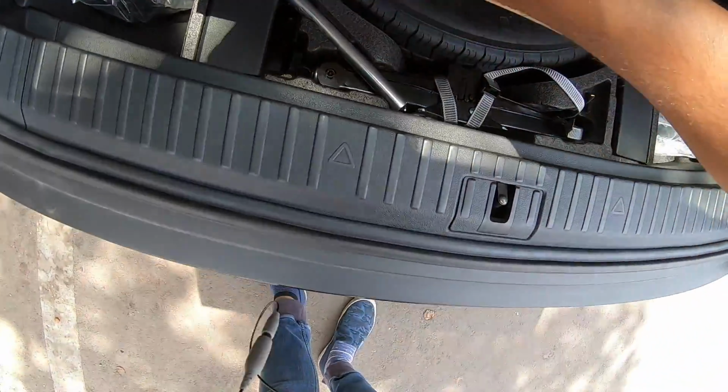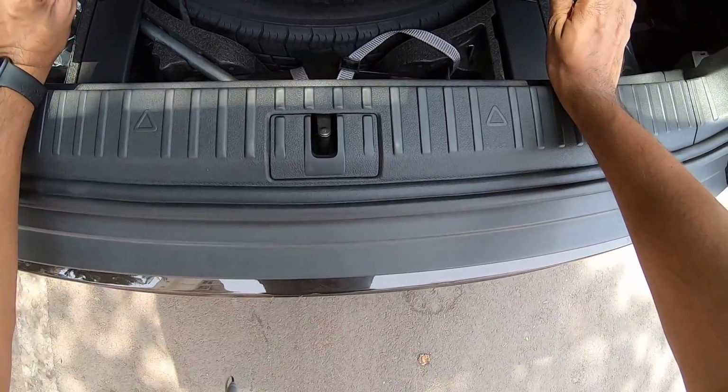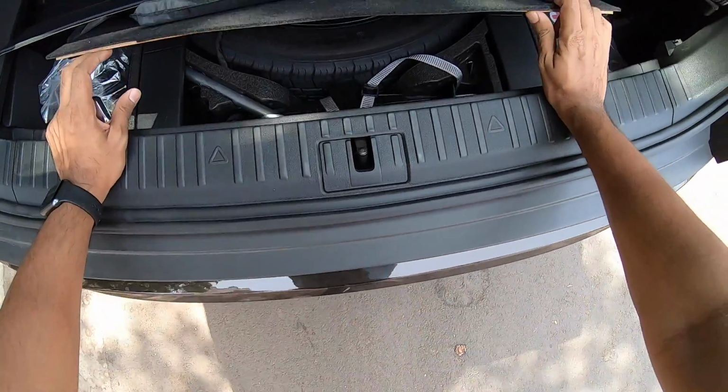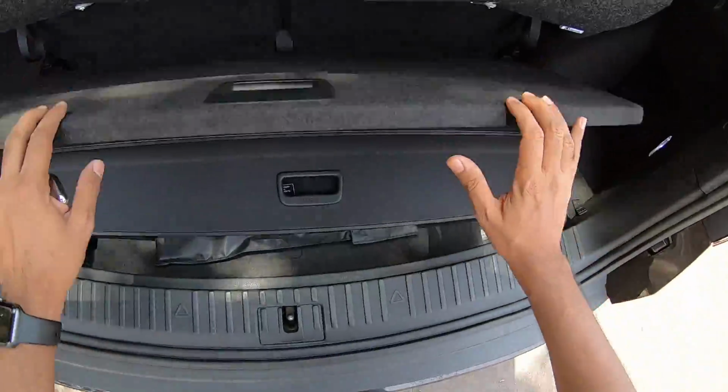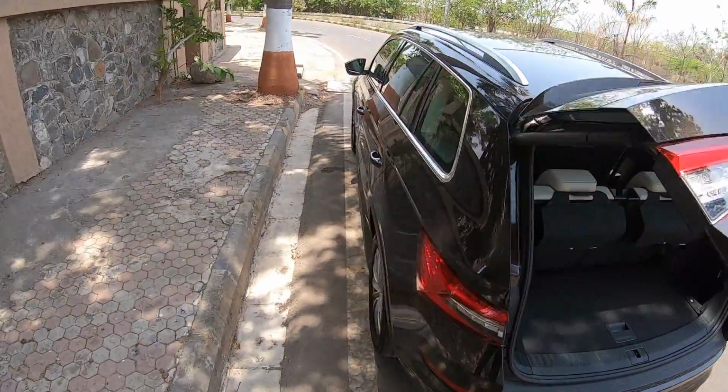Yeah, this is how you access it. Toolkit, and this is the space saver spare wheel, which happens to be an 18-incher, but really small in size. So it's a makeshift, obviously. Meanwhile, you can see the car does feel solidly put together. Let's quickly get into the rear seat of the vehicle.